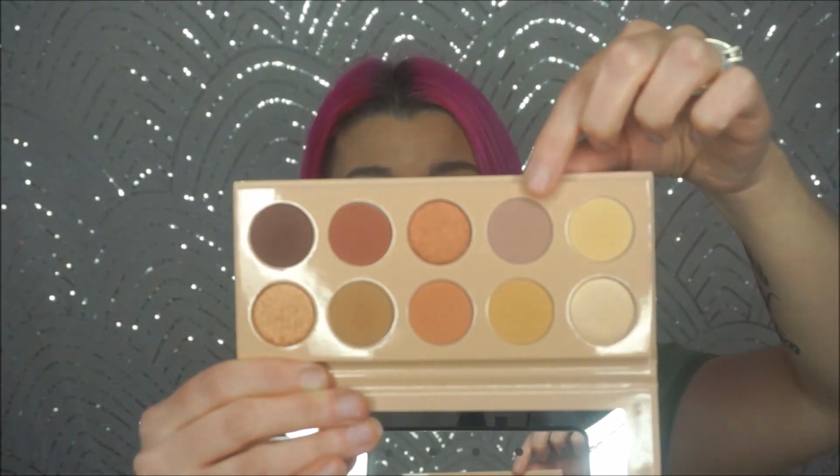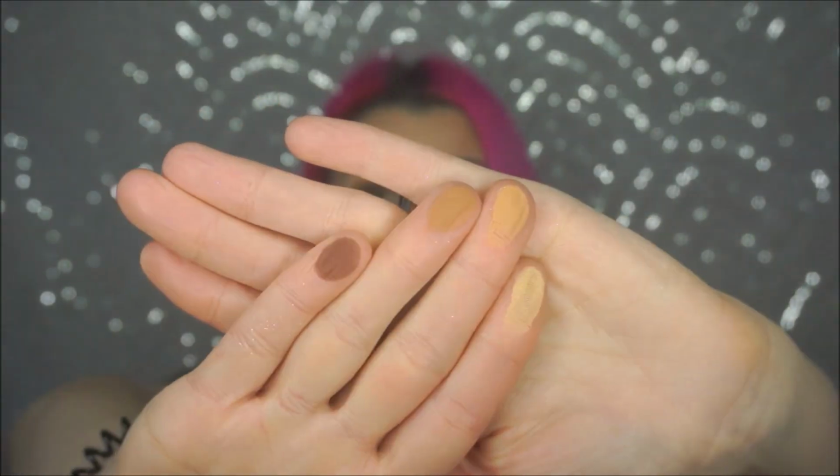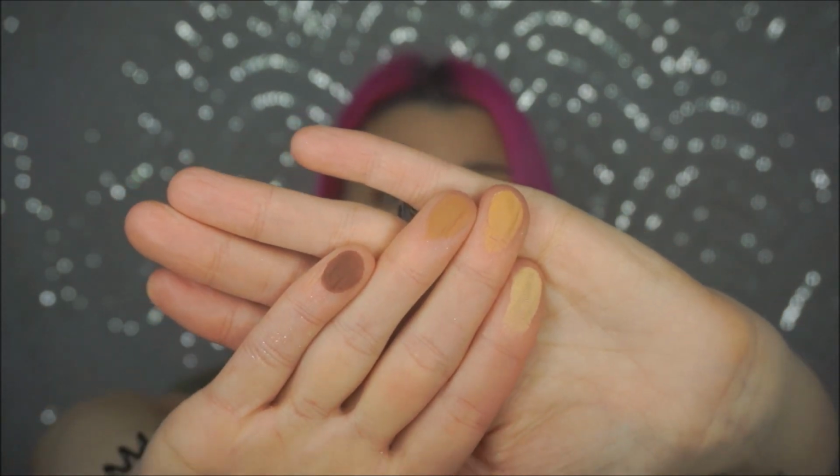But the shades that I did use, which is basically almost all of the mattes except for this one, I really, really liked. They all translated really well and blended really well. Everything didn't just blend all together. For a first impression, I was very happy with what I came away with. So far, so good. And here are the metallics.